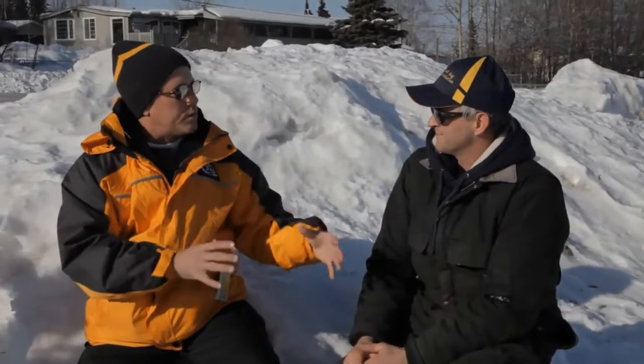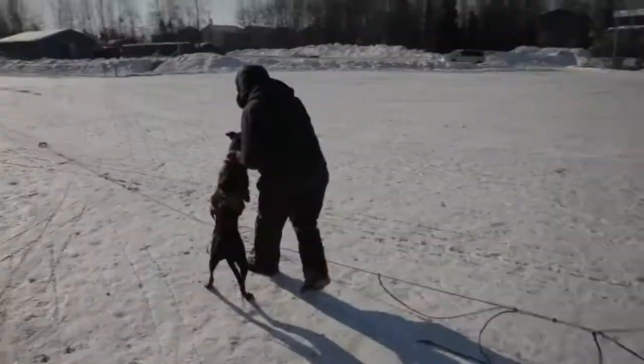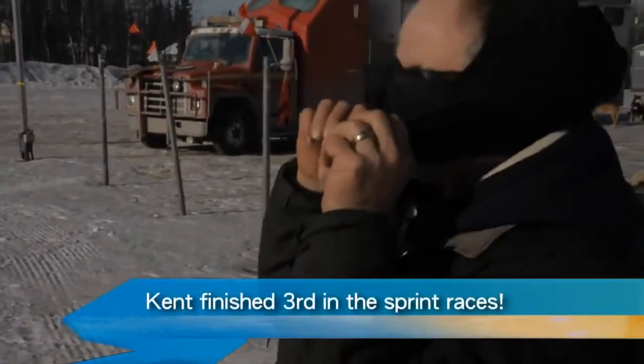Walk us through what you do to harness the dogs up, get ready for the race. The dogs, we take them out of the dog hauler, we put the harnesses on them, and then we'll connect them to the gang line. And then once they're connected, say all right, and we're gone.